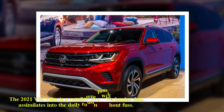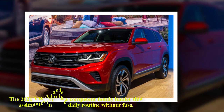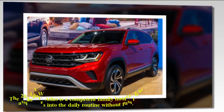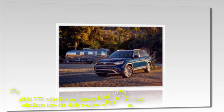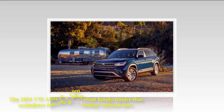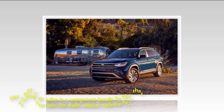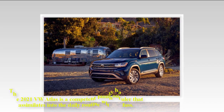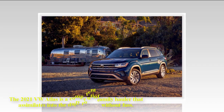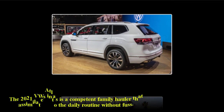The Atlas and Atlas Cross Sport are powered by identical powertrains and drive similarly. Comfort and quality. The 2021 VW is more than up to the task of hauling families and gear. The 2021 VW Atlas is two vehicles, a three-row Atlas and two-row Atlas Cross Sport. The Atlas is the family meat and potatoes crossover, three rows, lots of seats. The Atlas Cross Sport is a two-row crossover that's related and just as big, but more comfortable for five.